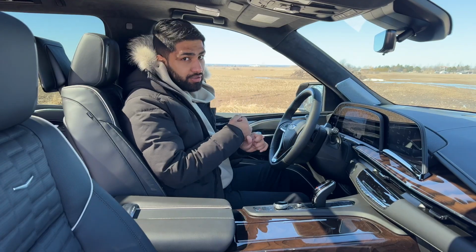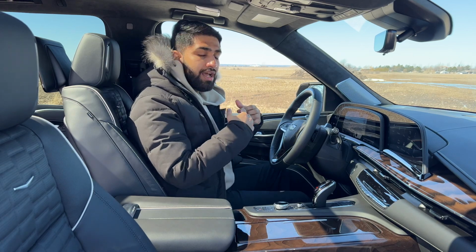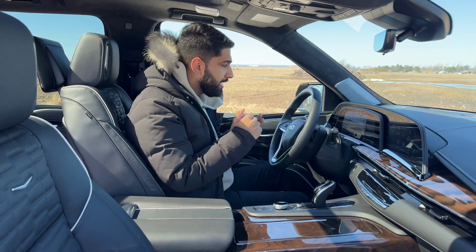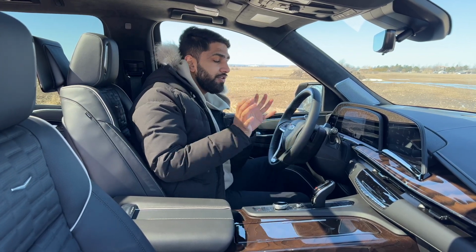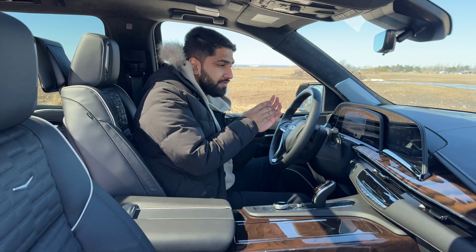You can do your regular gauge cluster, which is just a speedometer with a couple other digital screens. You can have your full map built into your gauge cluster. And then the third and final thing, which is probably the coolest, is the augmented reality. That's right, the Escalade comes with augmented reality, which is really cool because your navigation is built in and actually shown as augmented reality.